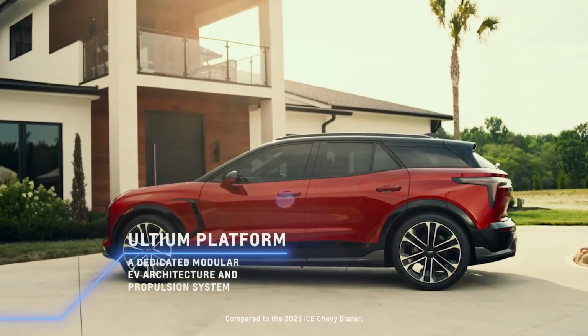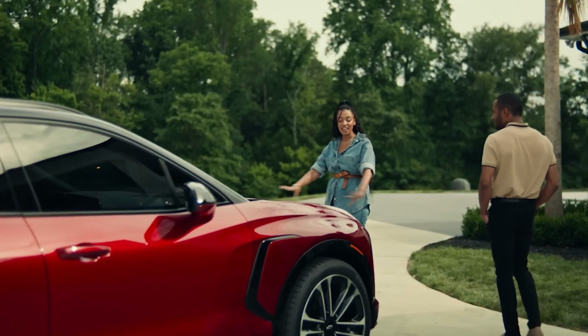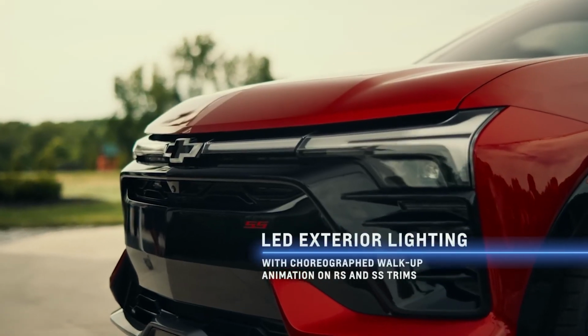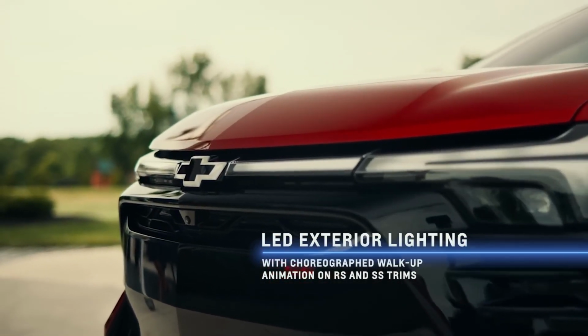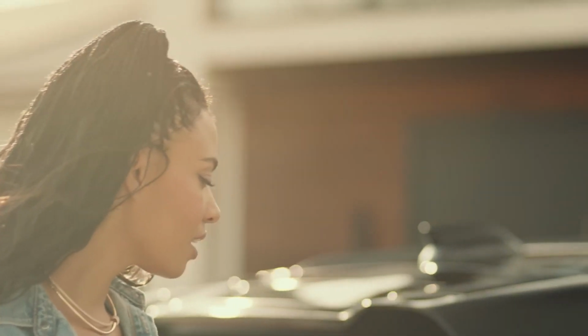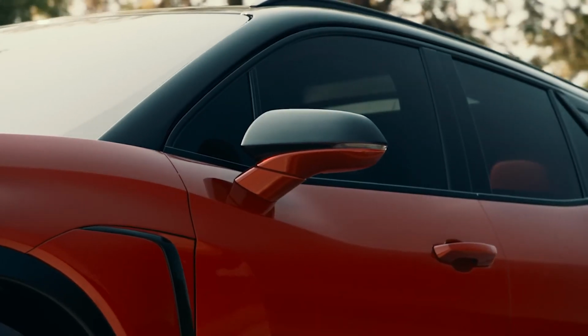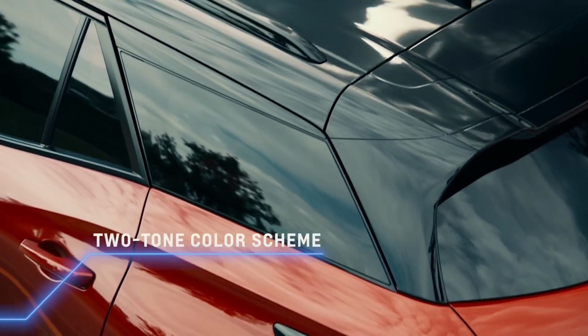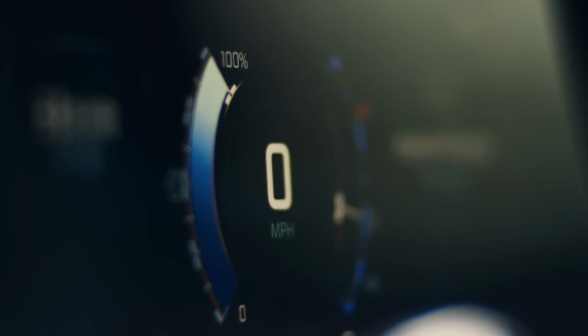And last up, the one you're gonna want, the one with the cojones, the SS. And if those 21s from the RS aren't doing it for you, you're looking at 22s with this fella. All-wheel drive is standard, and the range is pretty solid, although not quite as good as the RS or the 2LT, but pretty close at 290 miles. And power. Power is pretty nuts, 557 horse and 648 pound-feet of torque.